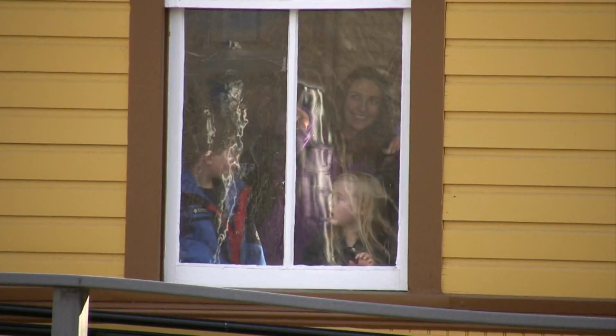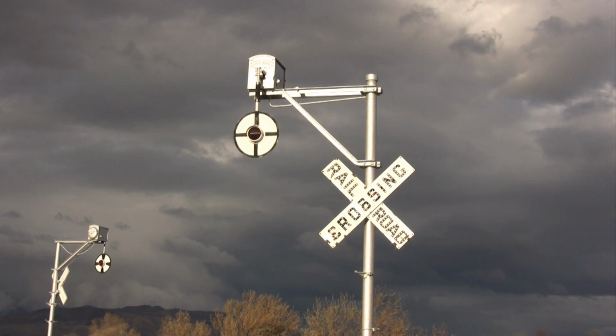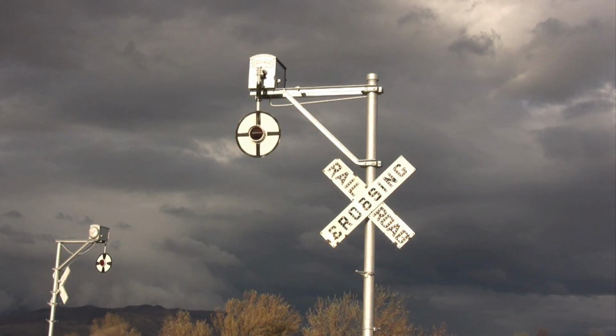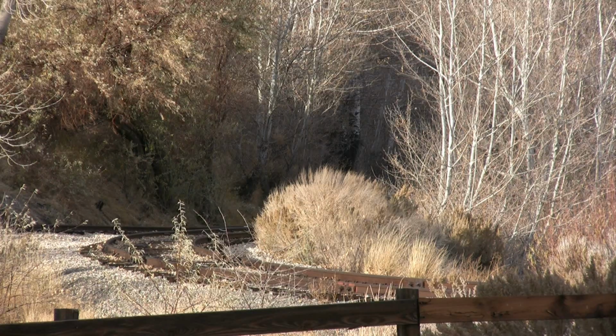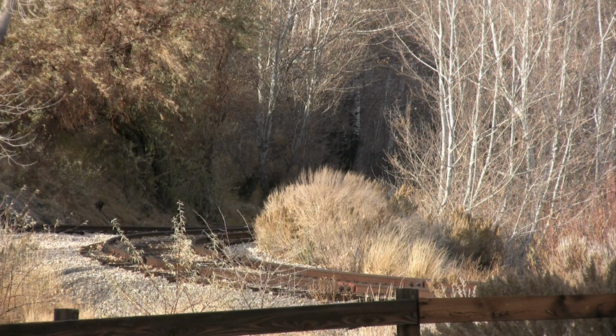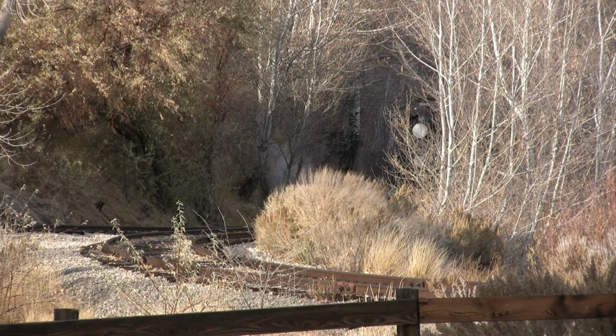At the crossing, you'll see this old wig-wag. I don't know why it sounds so weak. You'll have to call somebody at the museum and ask. And now the train is going to make its move through the crossing at lightning speed and into the station to pick up some more kids and happy passengers.